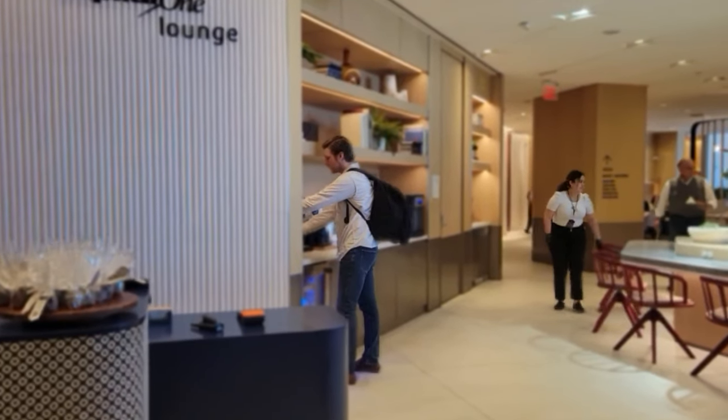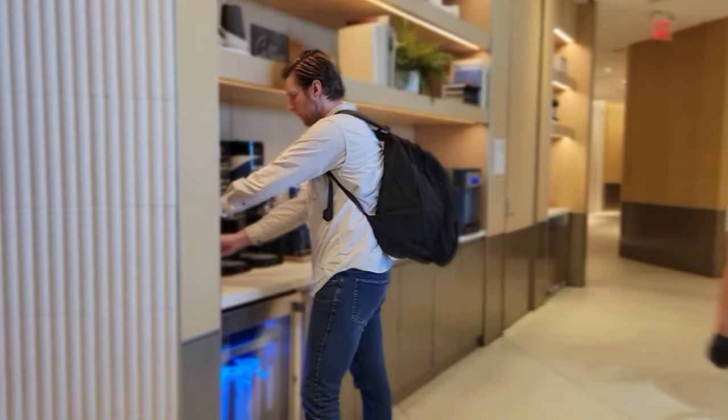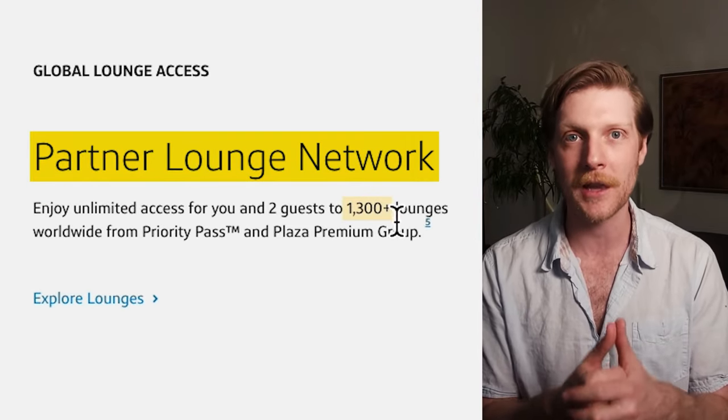I didn't realize this. I thought I was only able to go to the Capital One lounge, but after looking at the fine print, I've now realized that I have access to the Priority Pass, which gives me access to over 1,000 lounges. So it should have been $600 in value.